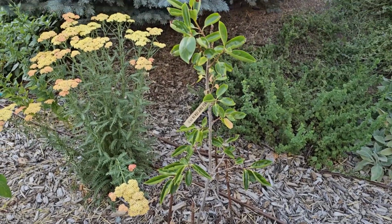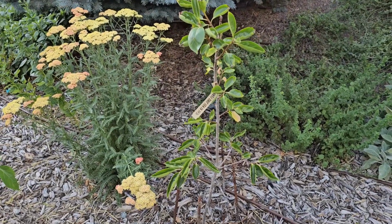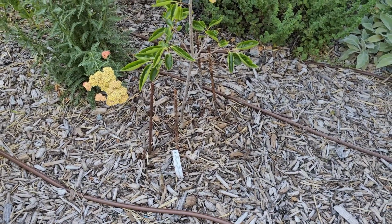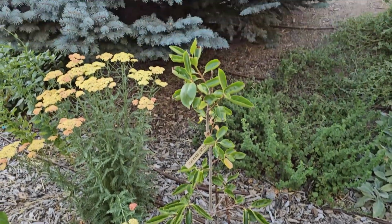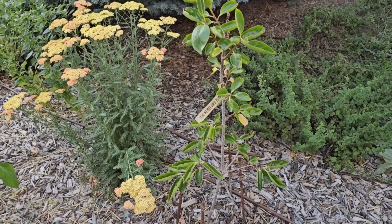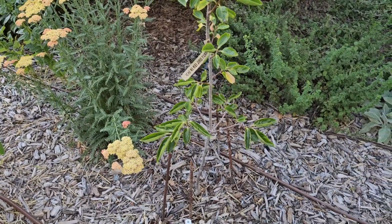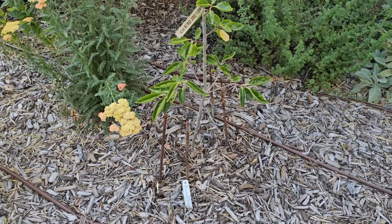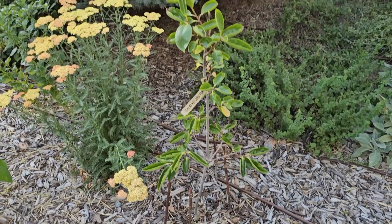I had a Nikita's Gift last year that did the exact same thing, and when I dug it up, it had a ton of circling roots. So I'm thinking that's what's happening to this one. So I'm going to work my hardest to keep this one alive until late fall, and then I'm going to dig it up and see if we can save it, because I don't want to start over again. But if we have to start over, we'll try it again.